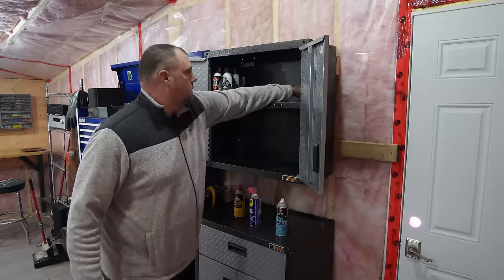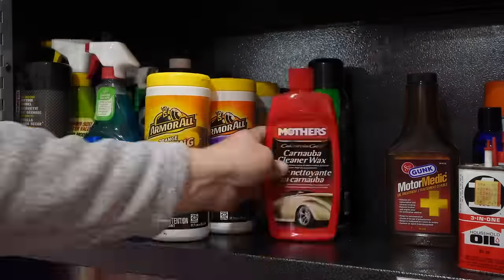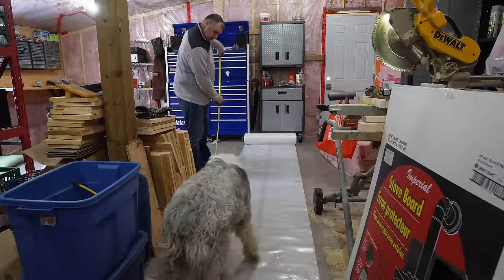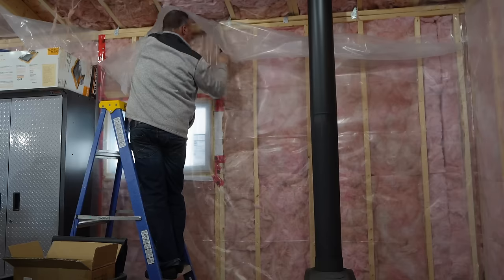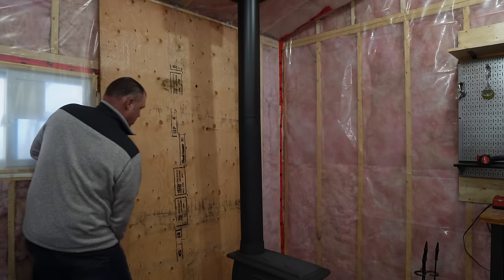I still have a bit of work to do on this workshop. I have to install the battens, and I'm gonna do a bit of stain work next spring. You can't do that in the winter right now, so. All in all, this was a really great project.